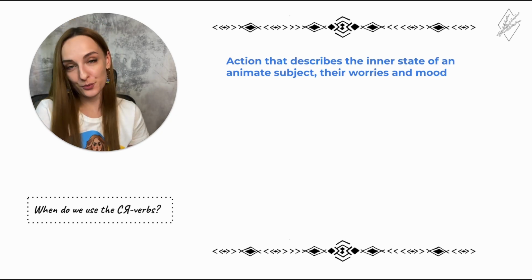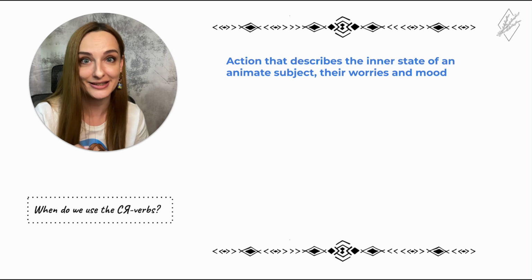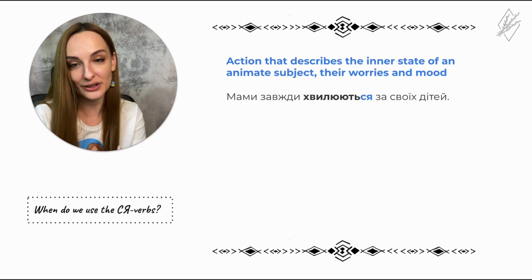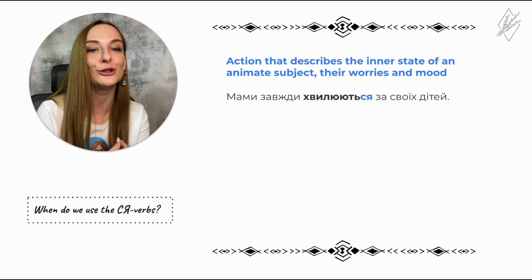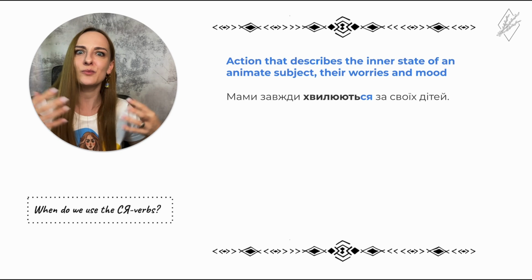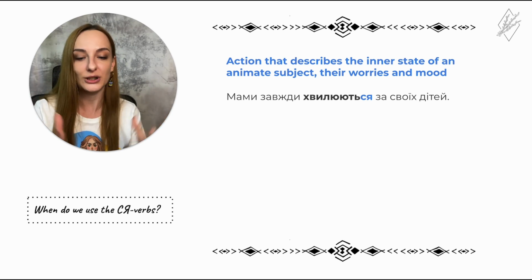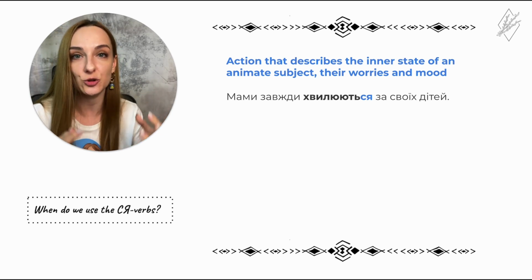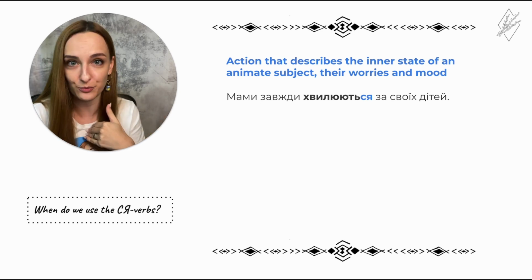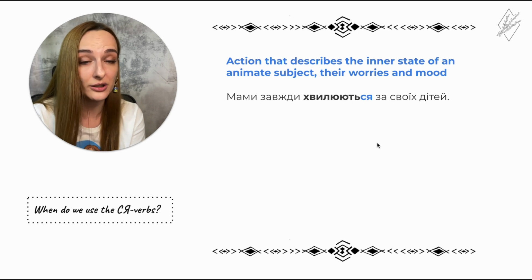Also, СЯ-verbs could be used for actions that describe the inner state of an animate subject, their worries or their mood. What do I mean here? Мами завжди хвилюються за своїх дітей. Хвилюються. So it doesn't mean that they worry themselves. No, they just worry. But for this emotional state in Ukrainian, we use the verb with postfix ся. Because they do not worry themselves on purpose, right? They just feel worried. But we use the verb with ся in Ukrainian for this feeling.